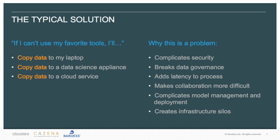Now, one thing we may want to point out, you may be asking, well, can't we do this a different way? The typical solution that we've really experienced, prior to the introduction of CDSW, is to automate it in ways that individuals might do if they're left with the choice to pursue different approaches individually. So, for example, a data scientist may copy the data to the laptop, or maybe use appliances or cloud services as a quick way to deploy resources to perform their work.